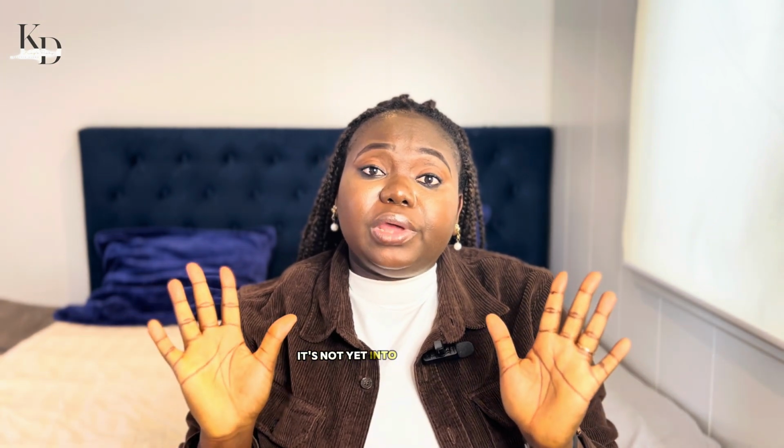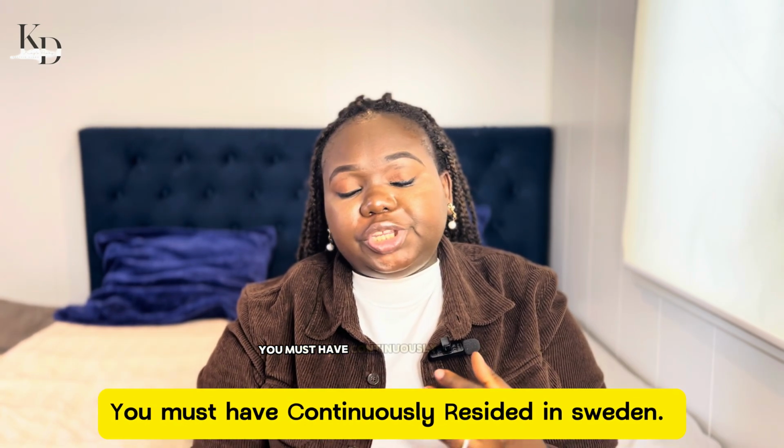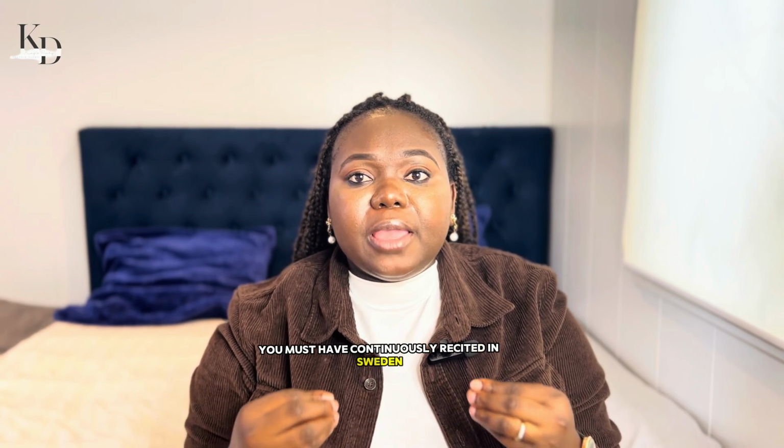But from June 2026, that's next year, a new law is being proposed. It's not yet in effect, but it's proposed that you must have lived in Sweden for 8 years before you can be eligible for citizenship. Now, to be considered for citizenship, you must have continuously resided in Sweden, meaning you must have lived here for the required amount of time.